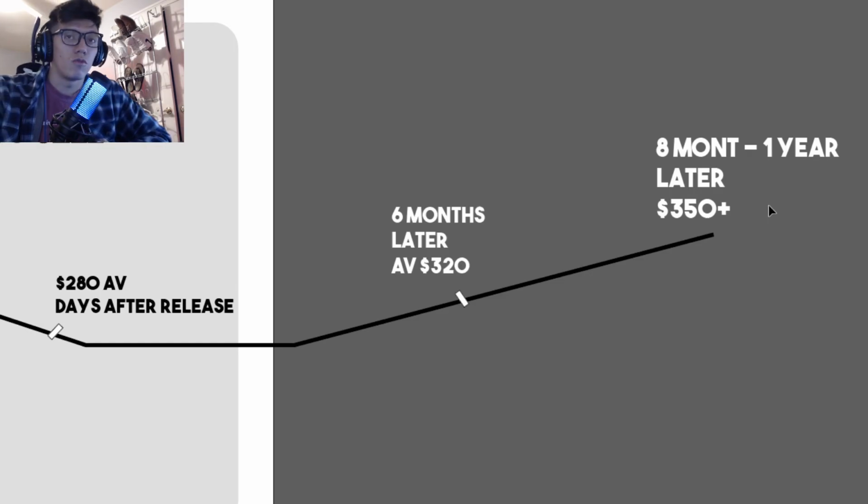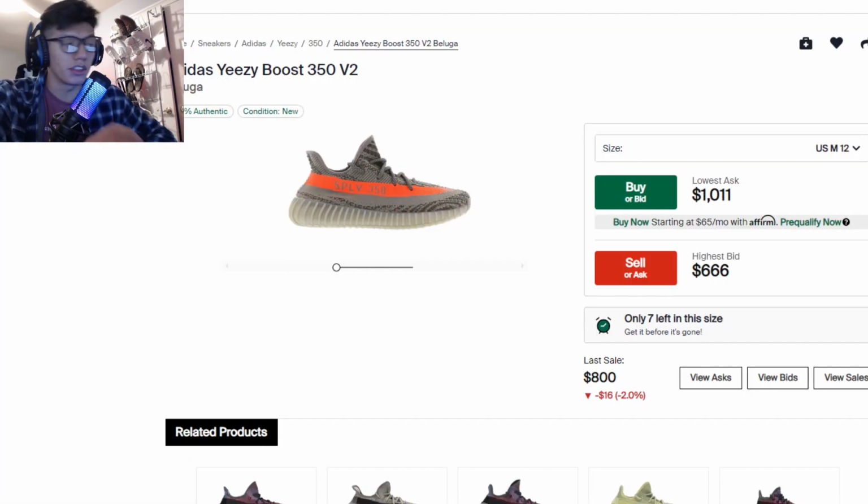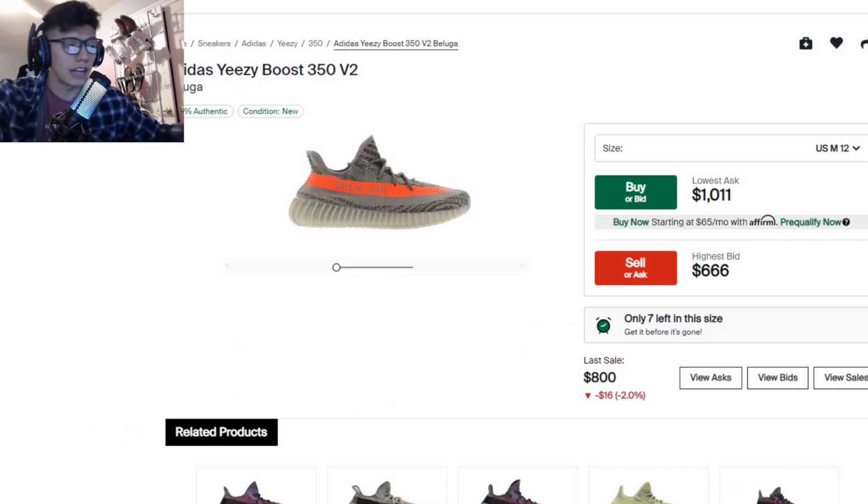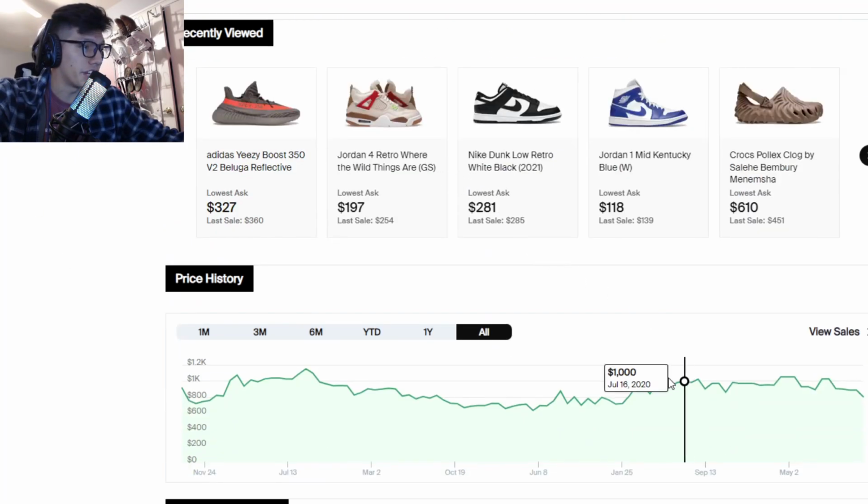Because you got to think about it, why is the current Yeezy Beluga, the OG one, why is that going for $1,000, and why is this one that looks exactly like it highest bid is $400? You know, it's not because, oh, like this shoe is fire. They're literally the exact same shoe, except the other one is reflective. It is because this shoe has had time to appreciate in value.